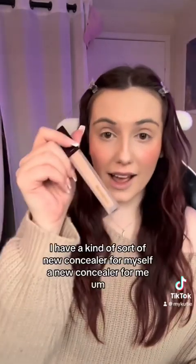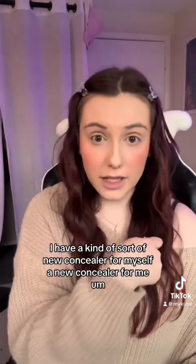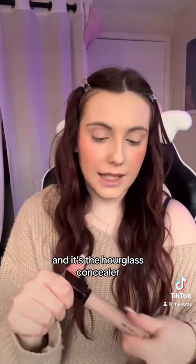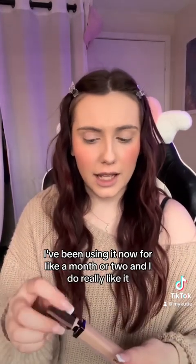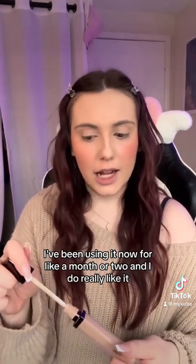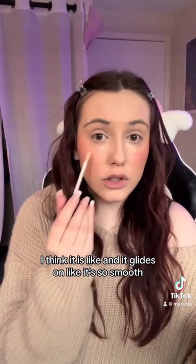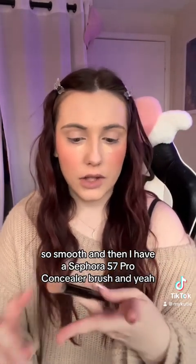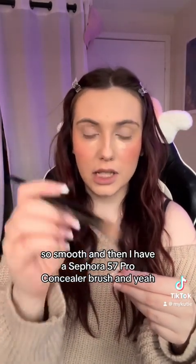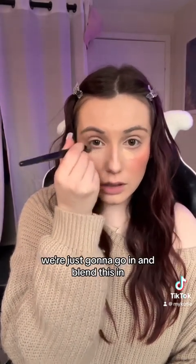Okay, I have a kind of sort of new concealer for myself, and it's the Hourglass Concealer. I've heard so much about it. I've been using it now for like a month or two, and I do really like it. I love the coverage, and it glides on, like it's so smooth. And then I have a Sephora 57 Pro Concealer Brush. And yeah, we're just gonna go in and blend this in.